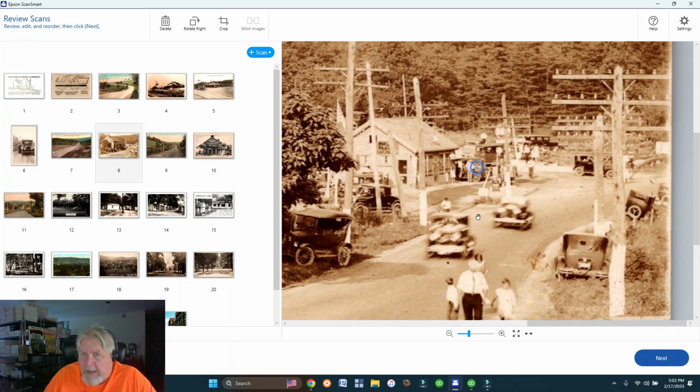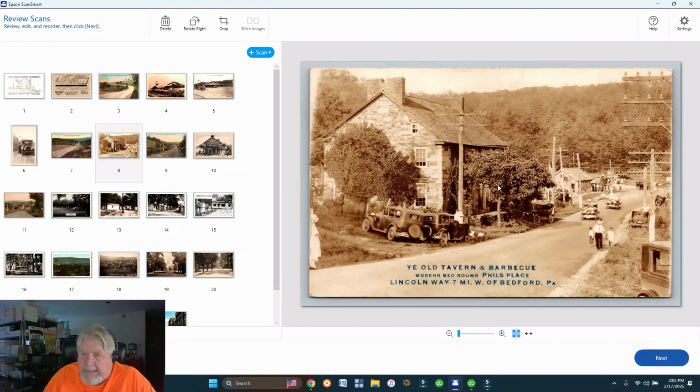A little further down the road, we see what must be a gas station. I see signs for gas and some gas pumps down there. So, a pretty busy scene here, and a very nice real photo postcard. That one was not posted.